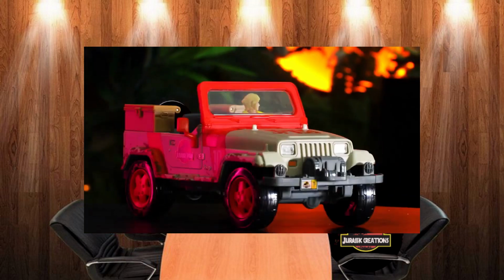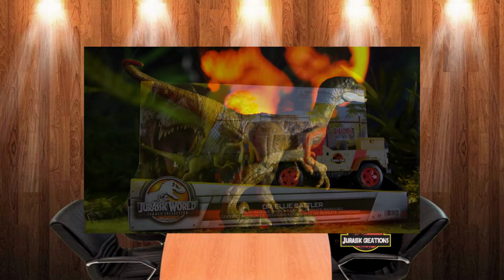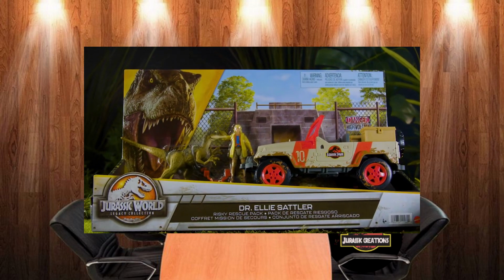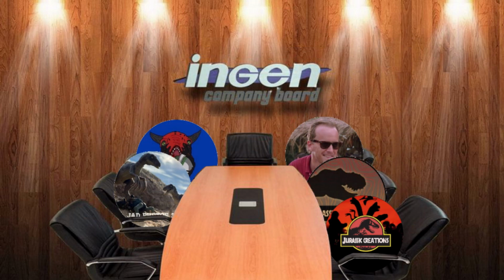Okay, first off, I like it. Second, I hate the Raptor that's included, but it's a good set. Definitely will buy. But $35 though? I don't know about that. Yeah, that price sucked. I think that price point is definitely a bit steep, and the Raptor we get in that set is not optimal at all. It's not even good. They should have used the new one.